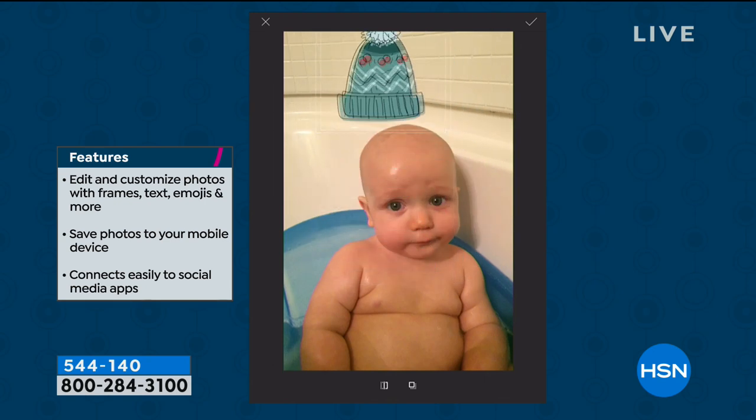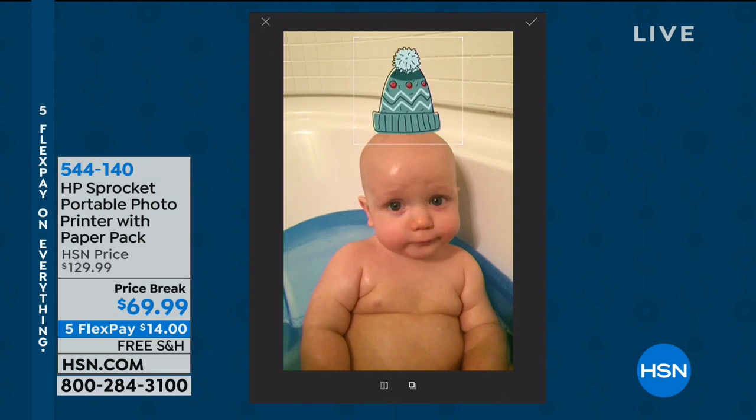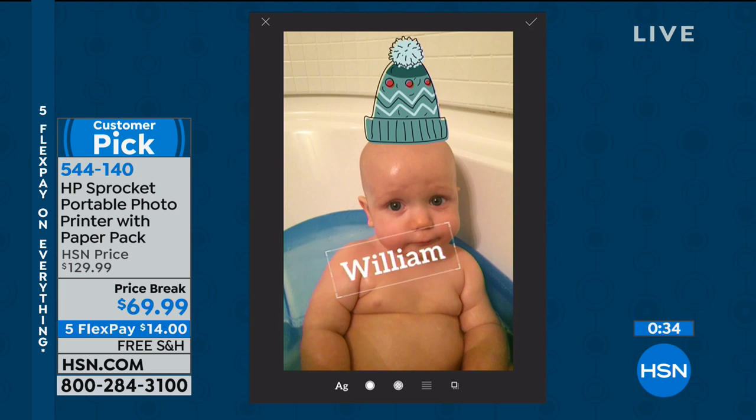I'm just using my finger right here. You can make it bigger. You can make it smaller. You can put it up here. And then I'm going to select that. And then we're going to go into the text and you can write fun little captions. I'll just put William and we'll select that. And then see, you can make it bigger, smaller, you can change the color.